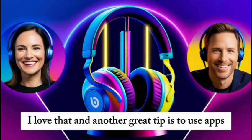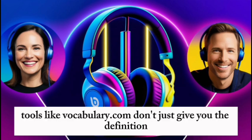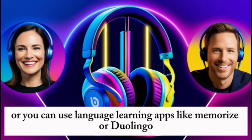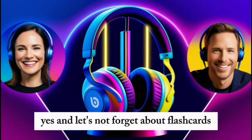I love that. And another great tip is to use apps or websites that provide contextual examples. For instance, tools like vocabulary.com don't just give you the definition, they show you the word used in sentences. Or you can use language learning apps like Memrise or Duolingo, which often teach vocabulary through scenarios rather than isolated lists. Yes. And let's not forget about flashcards.